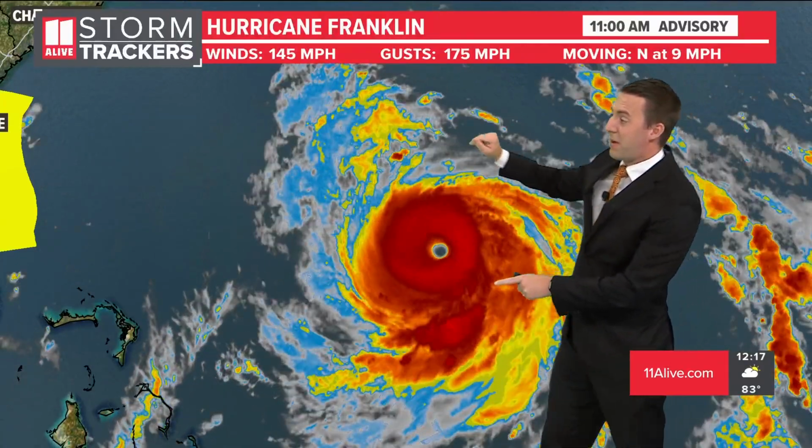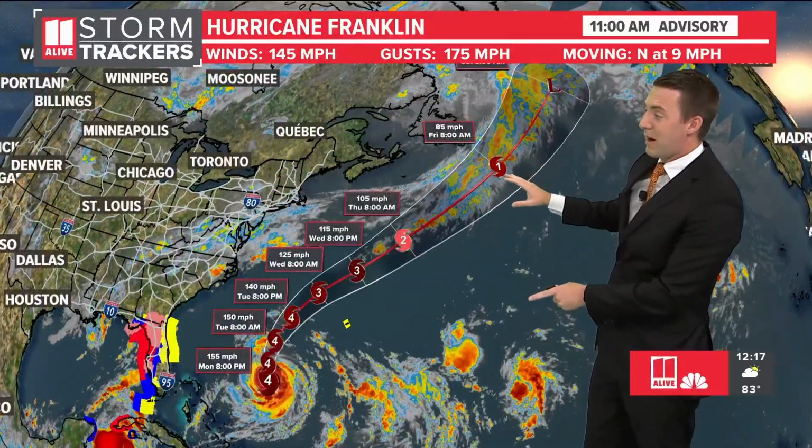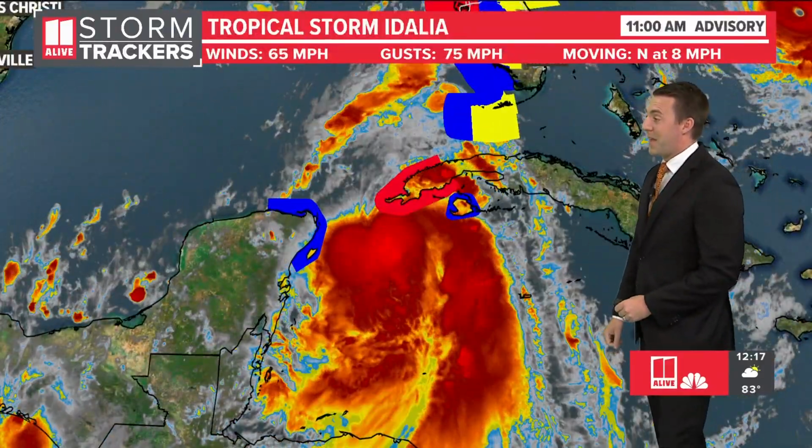But first of all, let's get Franklin out of the way. 145-mile-per-hour winds. Again, still expected to stay just offshore, not going to be impacting us. We'll keep a close eye on it, though. Just wanted to make sure people stayed updated on that system, too.